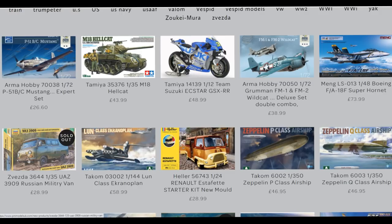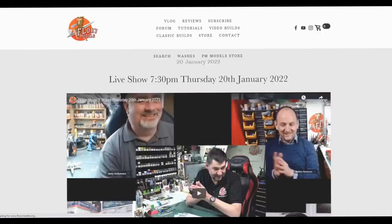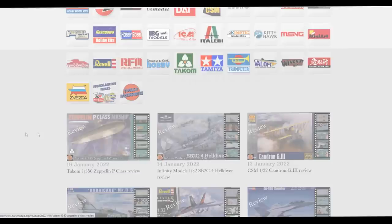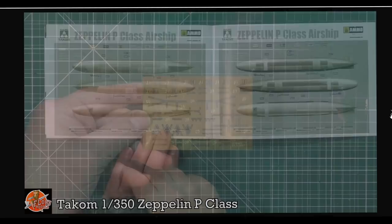All right, the P-Class Zeppelin, again, there is a full video build of that, review of that one up as well. Video build, I wish. I might build it, you never know at one point. But if we can get this to lock in, there we go. We've got beautiful work on this one, as you can see. The full review of this kit is up with you. But as you can see, some fantastic markings.